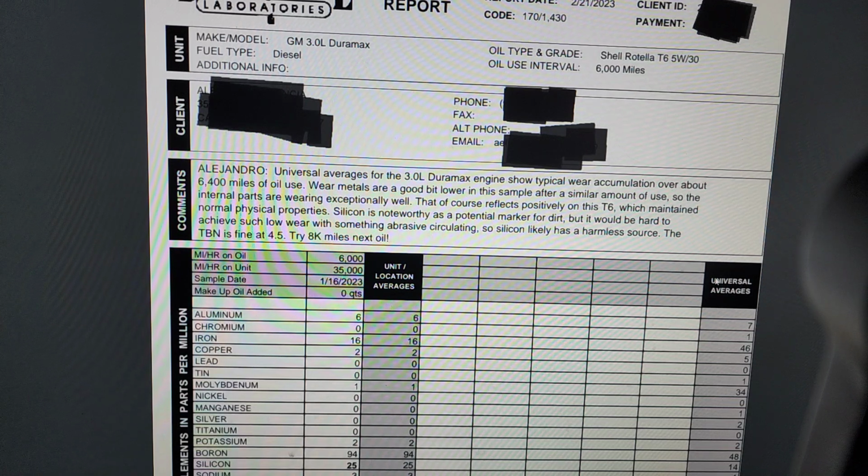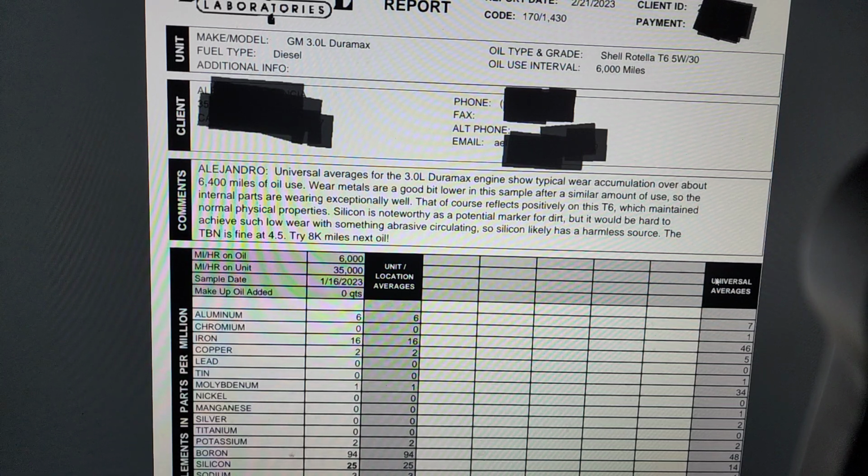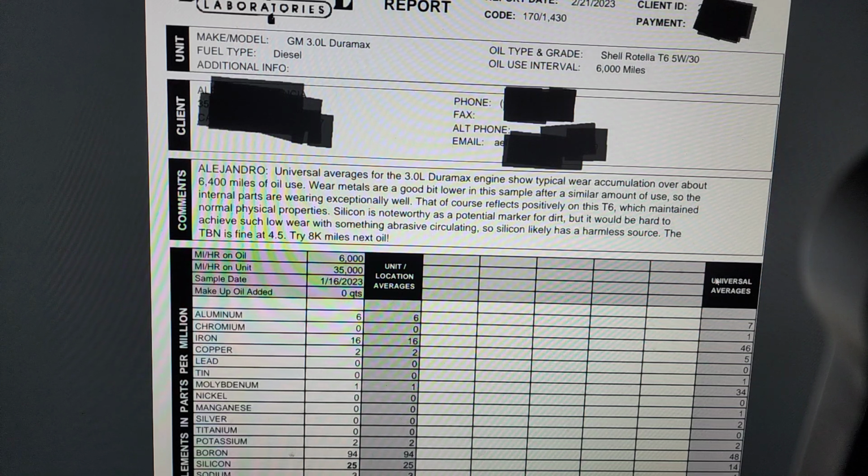So this was a good test to see if there's any fuel dilution due to the short trips or anything like that, or even the cold starts, because a lot of the times my truck doesn't get to a very hot operating temperature. The coolant gets to an operating temperature by the time I get to the gym, but the oil usually doesn't. So I really was curious to see what was going on with all that.